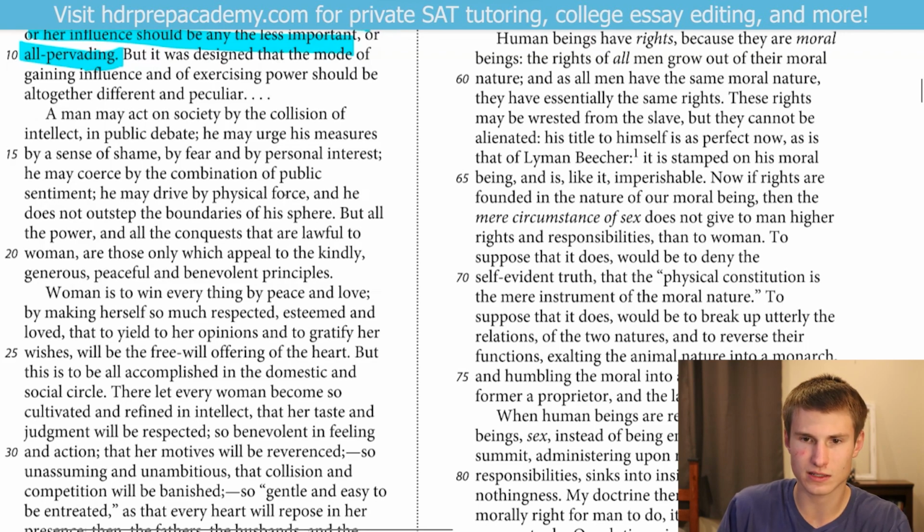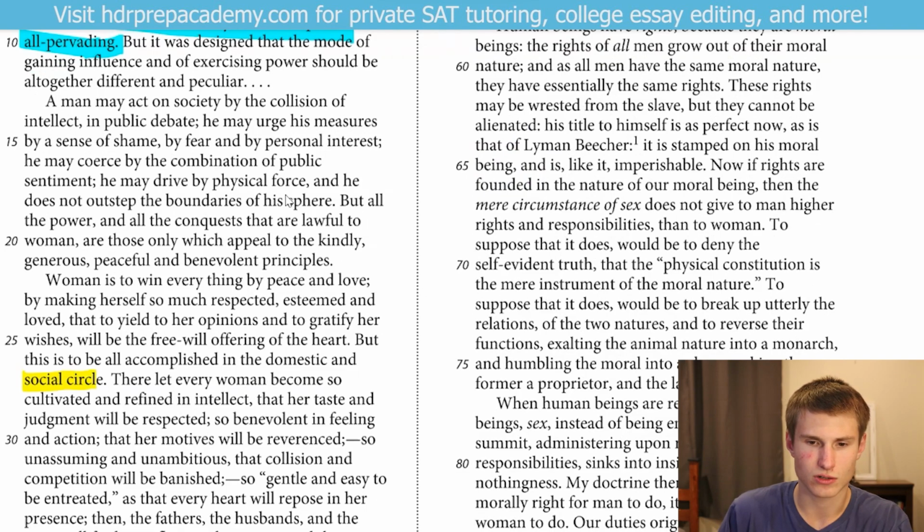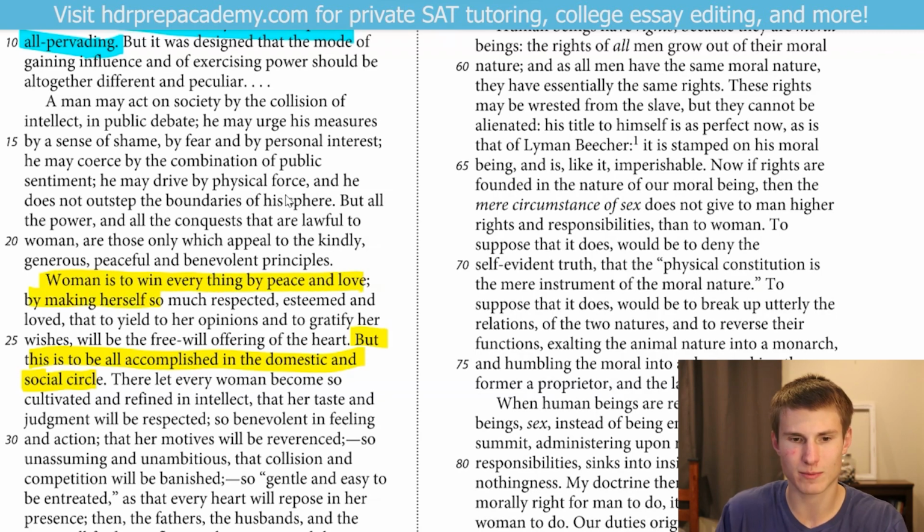I'll go ahead and highlight this in yellow so you can see this really clearly. Right here, the social circle. But this will all be accomplished in the domestic and social circle. She's talking about women's role right here. It's to win everything by peace and love, by making herself so respected, esteemed, and loved, that to yield her opinions and to gratify her wishes will be the free will offering of the heart. And she says that women will accomplish this in the domestic and social circle.